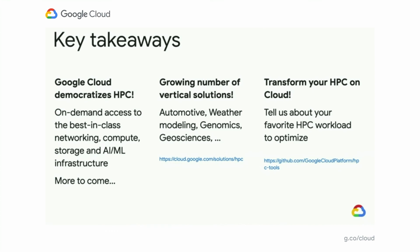Number three, if you don't see your workload listed here, please do let us know. We want to make sure that Google Cloud is the best at running all kinds of high-performance computing as well as high-performance data analytics workloads.